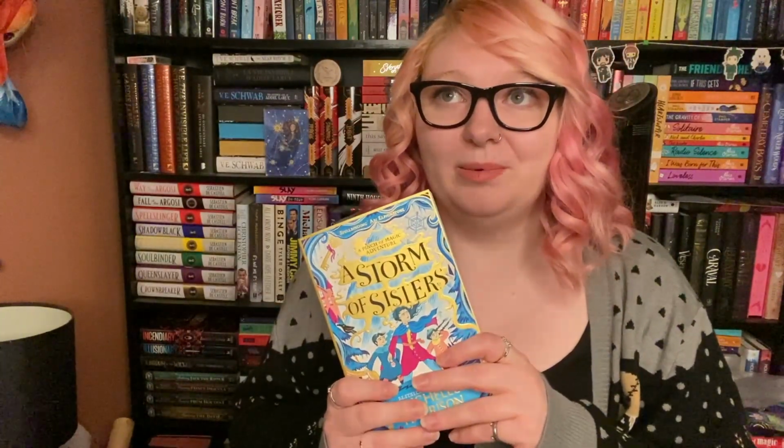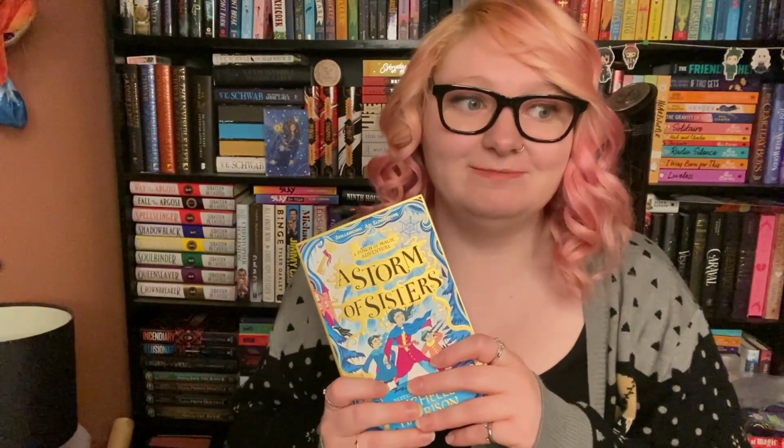Next we have Storm of Sisters by Michelle Harrison. This is the 4th book in the Pinch of Magic series. I'm so excited to read this. This is the sprayed edge version. I'm still gutted I missed out on the first 2 books in sprayed edges, but it's fine. But I'm really excited to read this, and I really wanted to read it the moment it came out, but it wasn't going to happen with how I've been with reading. So I'm still excited for it, like really excited.